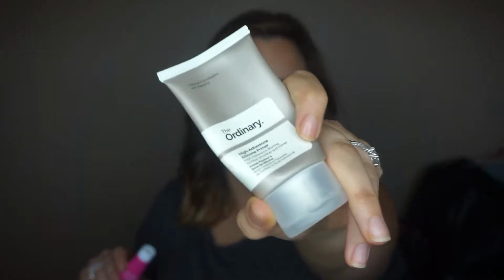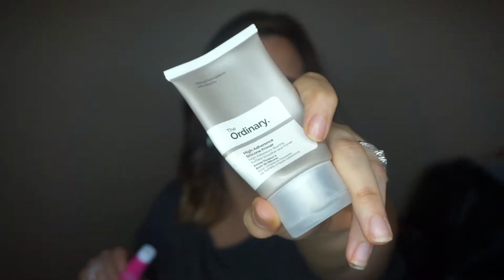First of all, let's talk about primers, because I gotta have primer. So I actually only packed 2 primers. I'm really impressed with myself. 2! That's not a lot. So the first one was something I've had for a while. It is the Ordinary High Silicone Primer. The Ordinary is super affordable, so I was very excited to try this out.